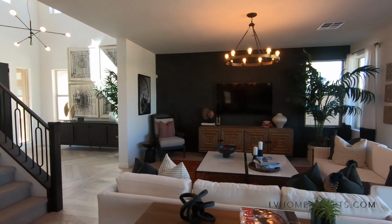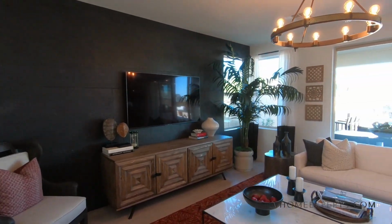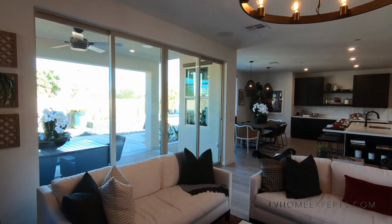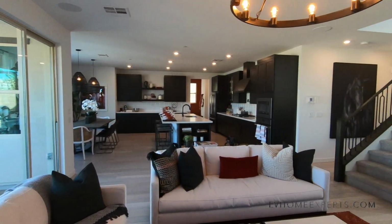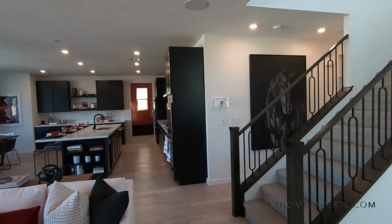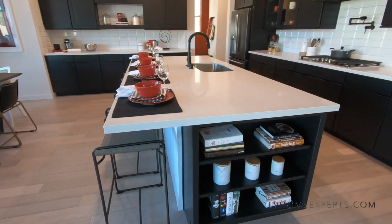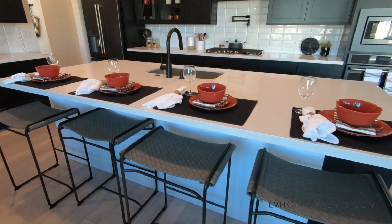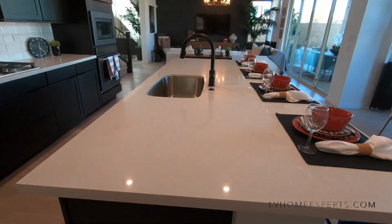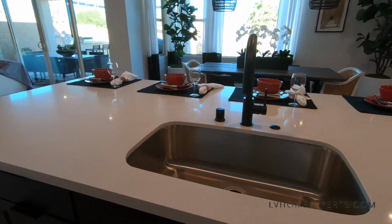Love the living room. Oh, look at that tile work on there. It's pretty creative. I love the corner windows when they do that. You got your 12-foot sliders. Nine-foot ceilings. Let's take a look at this island here. You got quartz, beautiful island. The average lot is around 4,500 square feet on this one. Love the sink.